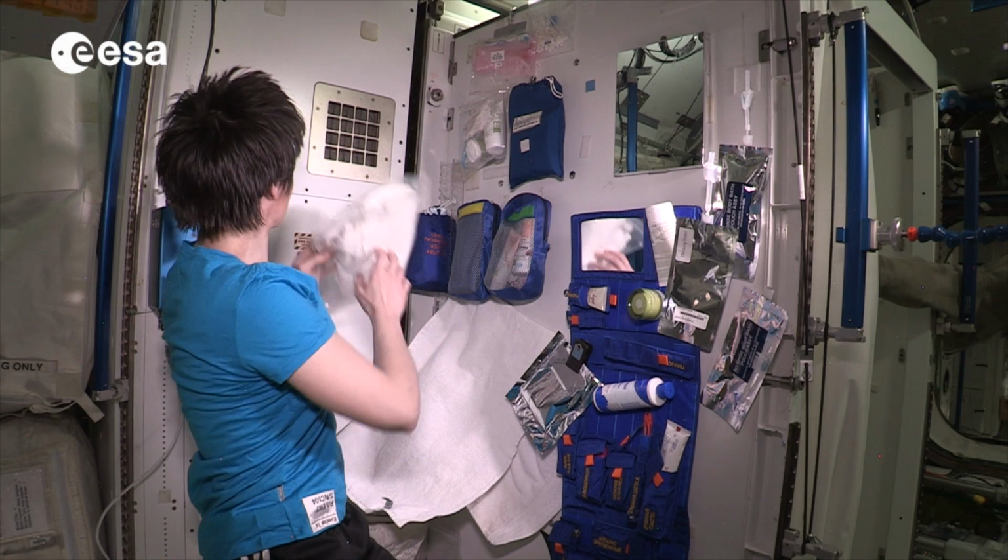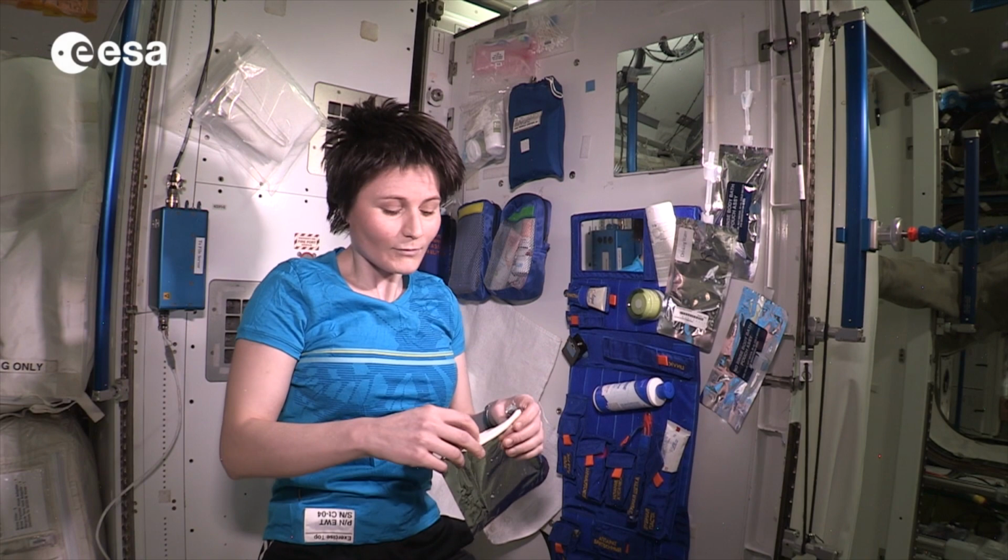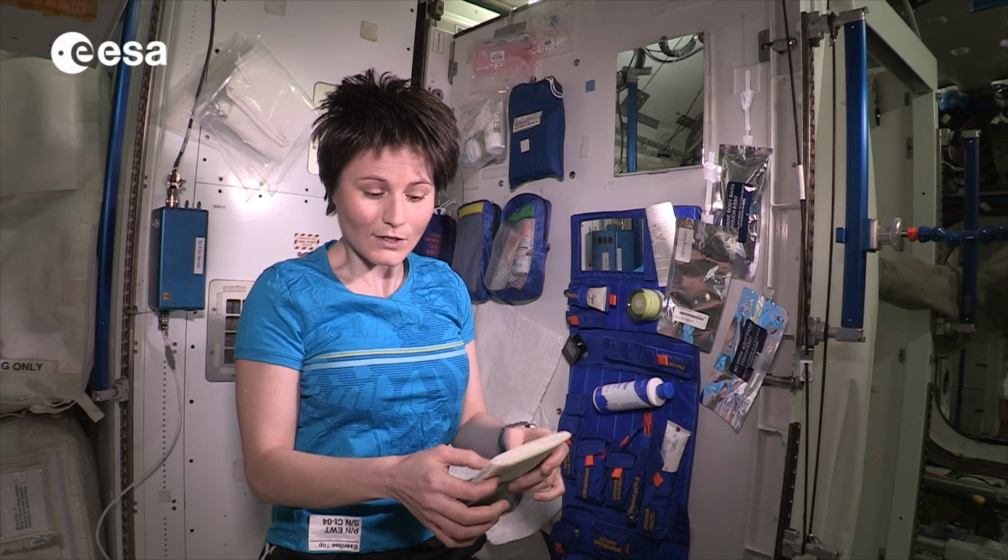Every second day, we can also take out a new, let's say, camping towel. It's one of those light towels. It comes in a foil like this. It's dry. And then we can add water, wet it, and it's really nice to clean your skin.